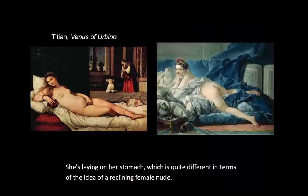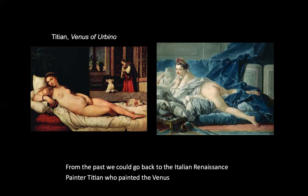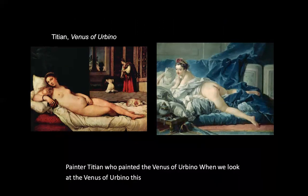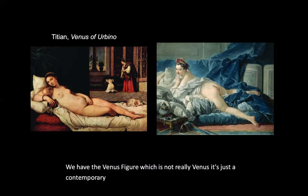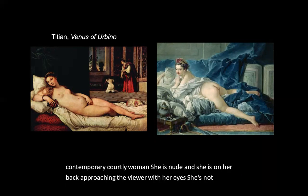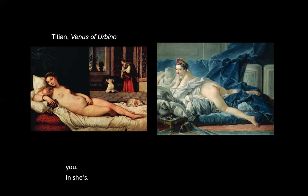From the past, we could go back to the Italian Renaissance painter Titian, who painted the Venus of Urbino. When we look at the Venus of Urbino, this was considered a paradigm shift. We have the Venus figure, which is not really Venus, it's just a contemporary courtly woman. She is nude and she is on her back, approaching the viewer with her eyes. She's not necessarily staring at you or confronting you in a way to pull you in. She's approaching you with her eyes like, come on in, it's okay.